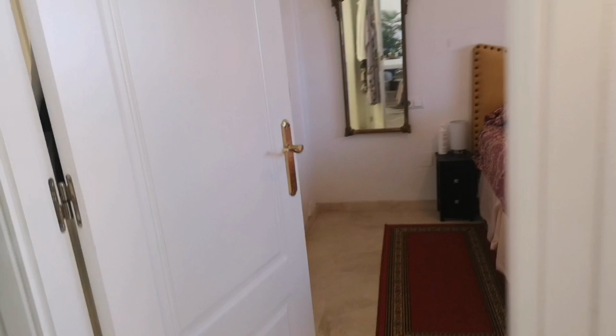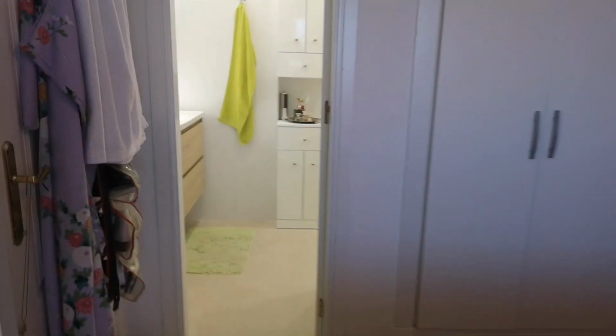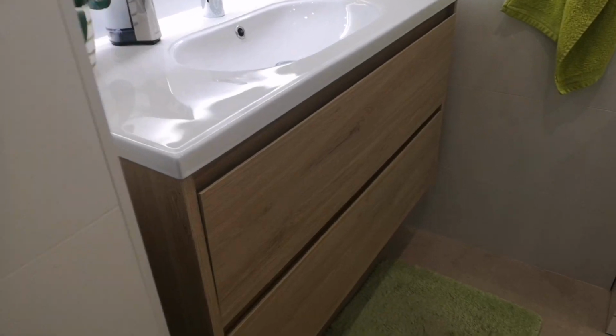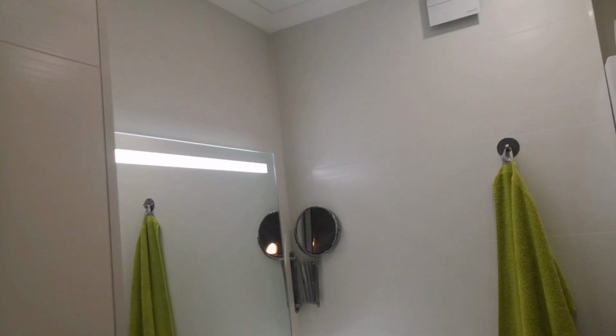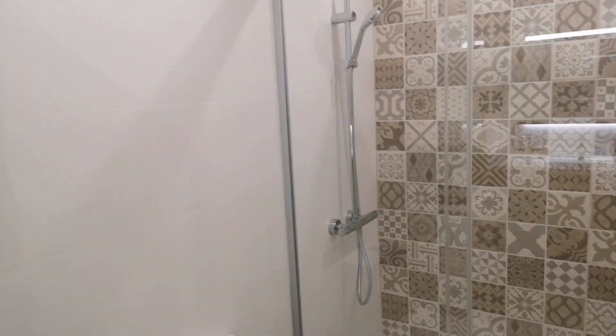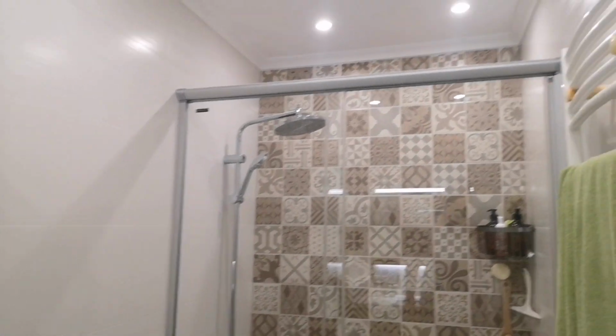Then, master bedroom. With aircon, ceiling fan, large fitted wardrobe, and then we have the ensuite. All done very, very nicely. Large shower room. Large shower there.